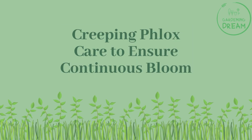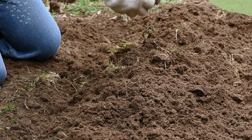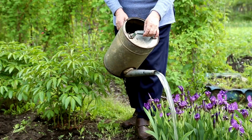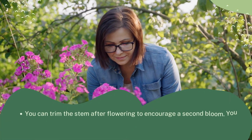Creeping phlox care to ensure continuous bloom. Your creeping phlox will need some special care for you to enjoy continuous blooms every spring. Apply some mulch and a layer of compost to prevent weeds. Keep the soil of your plant moist, especially during the hot periods. You can trim the stem after flowering to encourage a second bloom.